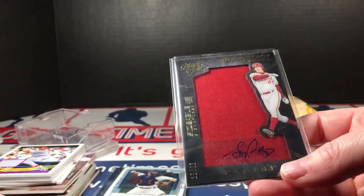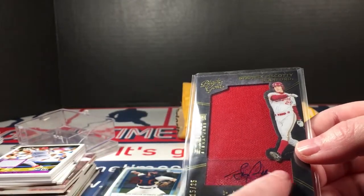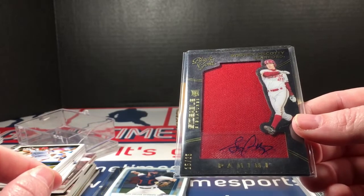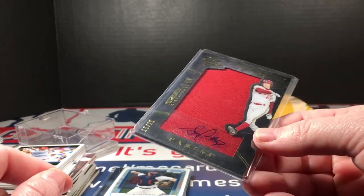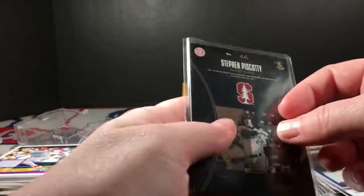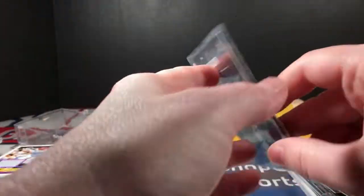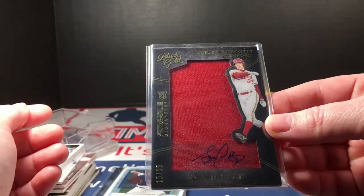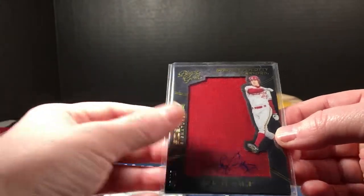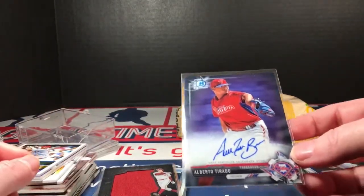A Piscotty. This does have an autograph. I don't know if you can see it in this light. It's right here. This is numbered to 25. Black gold. What year? 2016. Stanford, so it's college edition, I guess. Sizable signatures. That it is. Well, not the signature, but the swatch is.